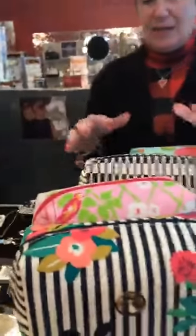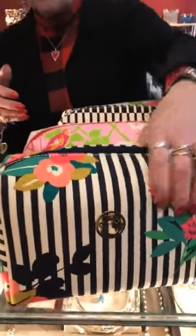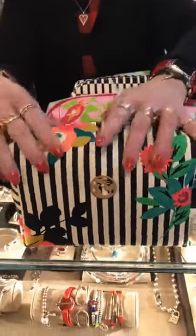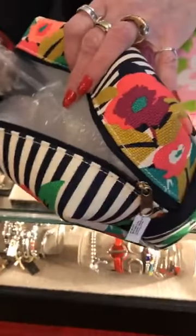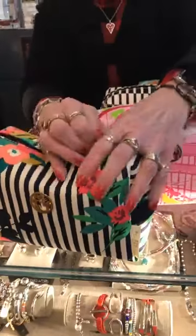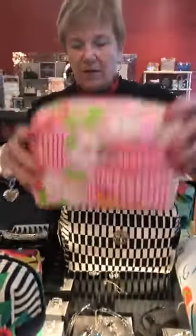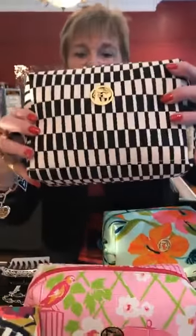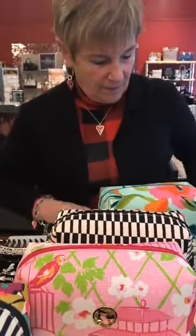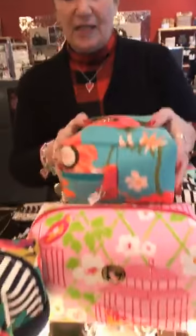And then this is a little bit of Spartina that I didn't show you the other day. I just didn't have any more room on the counter, so I had to wait till today. So these are all cosmetic cases. They're $38, and they're all plastic inside. So they'd be excellent to throw in your beach bag, too. You know, your lotion or anything. Nothing would hurt them and go through. And they're linen. So we have this pattern. We have Hawaii. This pattern. So that's what we have in the cosmetic bags.